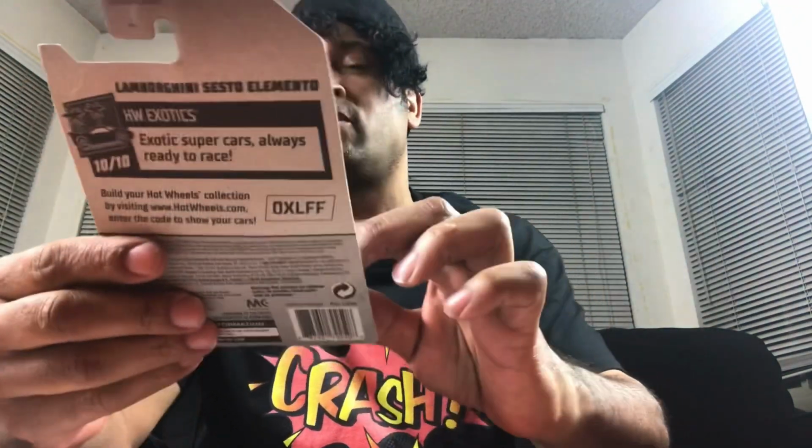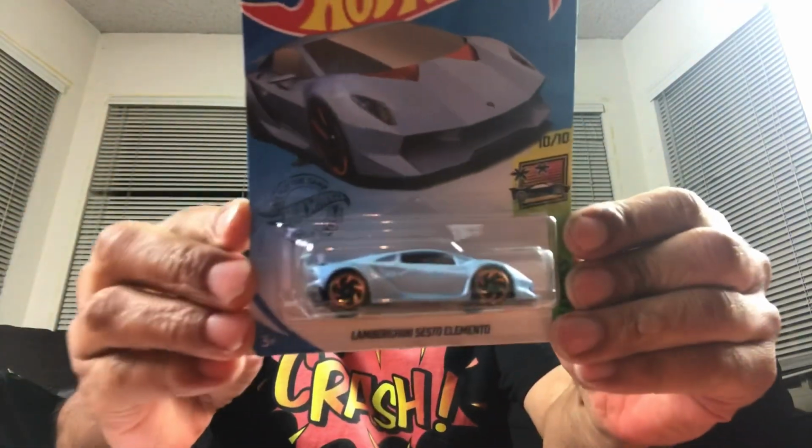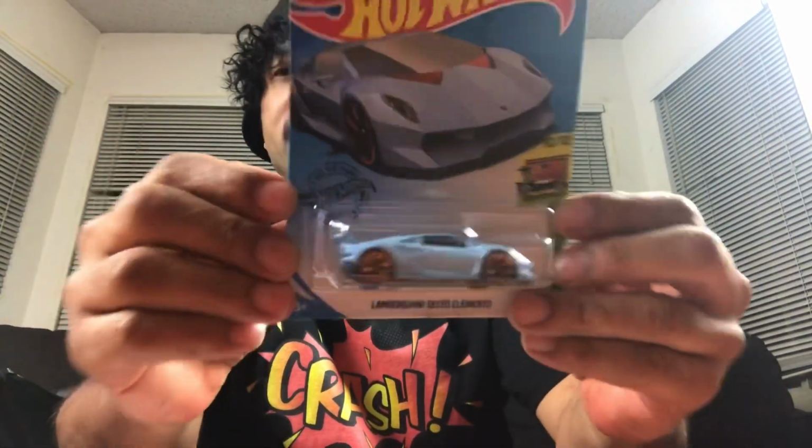All right, first off, we got Rick's Diecast Racing. Let's go to the duffel bag here and see what you're going to get. All right, here we go. Rick's Diecast Racing, you're going to be driving the Lamborghini Sesto Elemento. That is your ride. Line you up right over there.